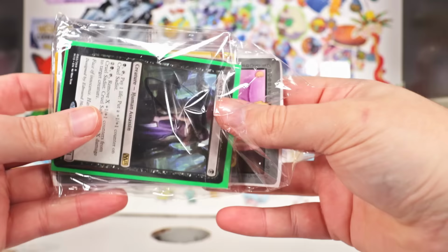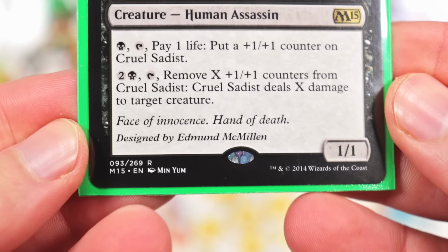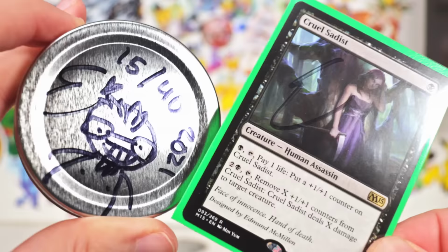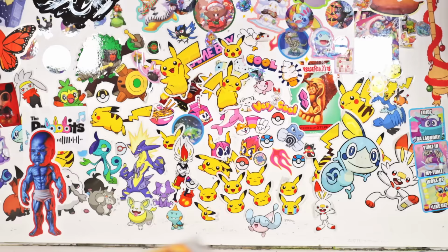Let's see what's in this little thing here. Is this a magic card? Edmund McMillen designed a magic card? Oh, and he signed this one as well. Assuming this squiggle that vaguely looks like an E is the signature. Checks out though. Damn, that's cool. I had no idea.